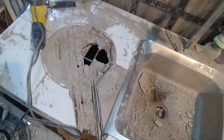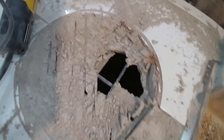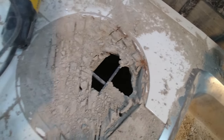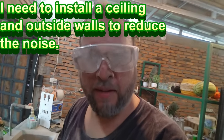Well, I'm by myself now, and starting to make some progress. Got down to the rebar, and yeah, we'll see how things go once I get that all cleaned out. And I'm not sure how I look, but I'm guessing I look pretty dirty. So, no mirrors in here, but yeah, see you in a bit.